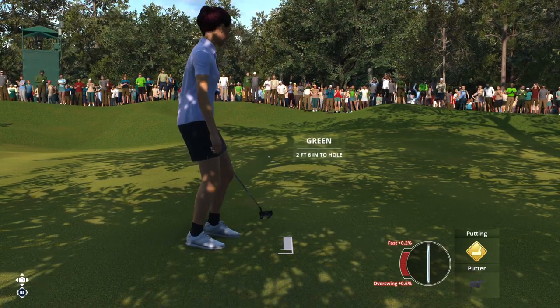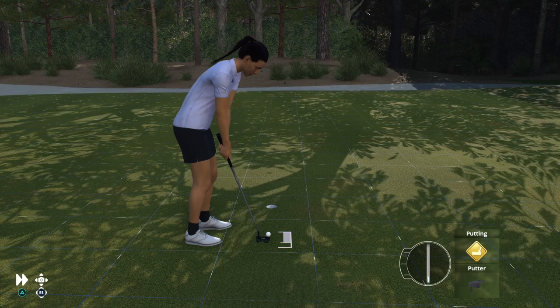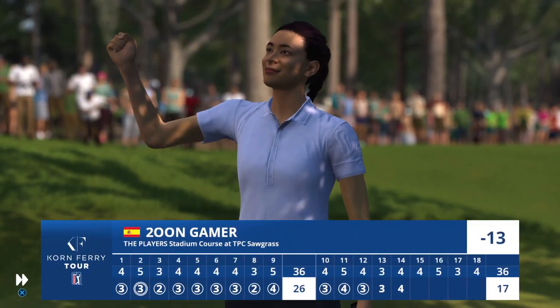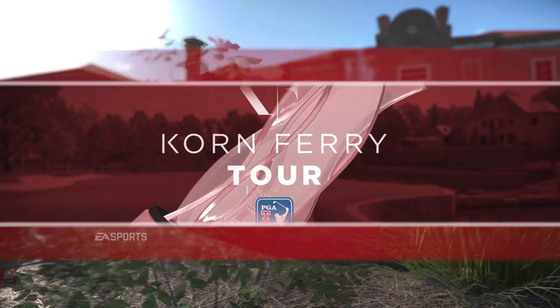Just going to sneak on by. No issues there. It is a par here at 14. And she's going to stay at 13 under.